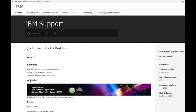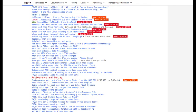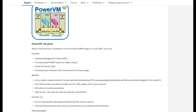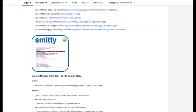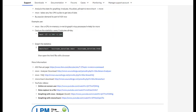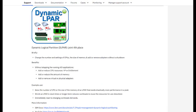You can find more about Nigel's best bits here, but don't limit your reading to just that post. There are many other topics to read on his blog as well. Anyway, according to users that responded when Nigel asked the question, PowerVM came in first, followed by SMIT, nmon, LPM, DLPAR, NIM, mksysb, LVM, PowerHA, JFS2, PowerVC, and the list of favorites goes on and on.